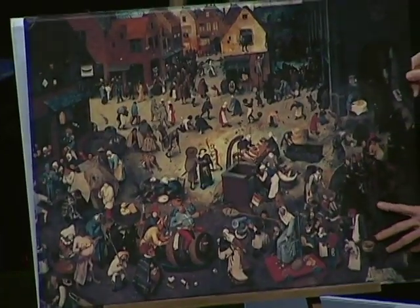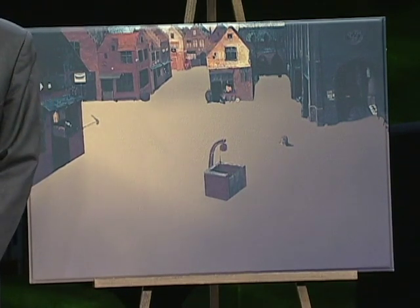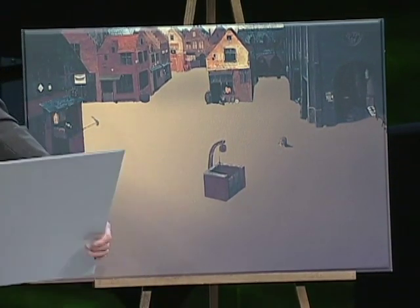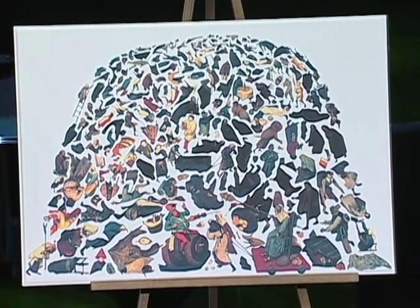But to round things up, I would like to show you just one more. This is the Village Square by Peter Bruegel. That's how it looks when you send everyone home. But maybe you're asking yourselves where all Bruegel's people went. Of course, they're not gone. No, they're all here. Just pile them up.